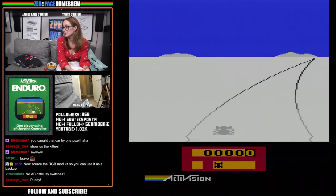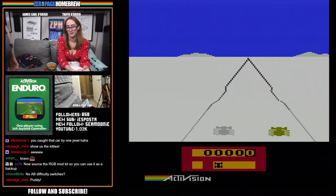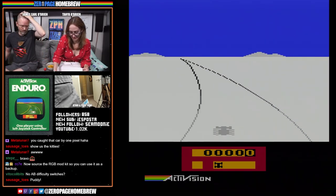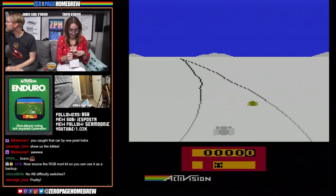No AB difficulty switches. No, it's only a four switch. No switches in the back, which is... Yeah. It'd be better to do a six switch up front. Yes. Replace those two flats with more. Mm-hmm. Okay.